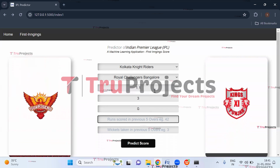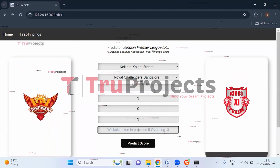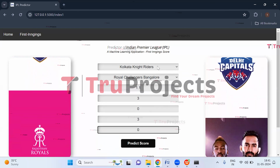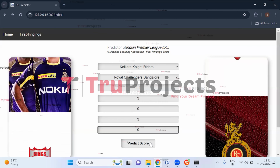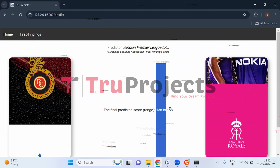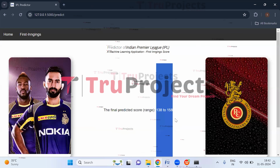Runs scored in previous 5 overs, that is the total number of runs scored by the batting team in the last 5 overs, is 3. Wickets taken in previous 5 overs, that is the total number of wickets taken by the bowling team in the last 5 overs, is 0. So here I have entered all the values. Now click on predict score button to get the prediction for the score. Here we can see the final predicted score range, between 138 to 158. So this is the predicted score for the match which we have given.